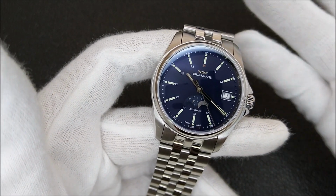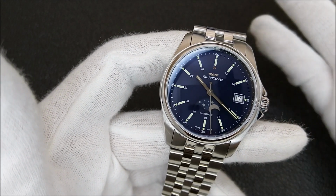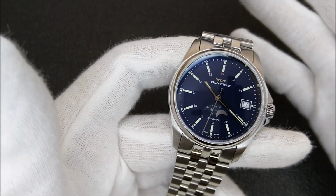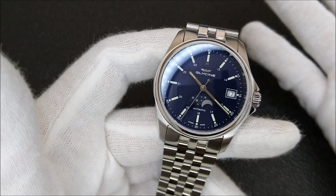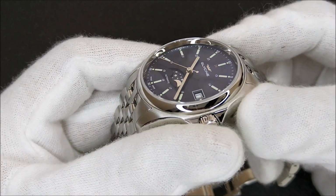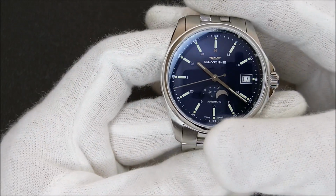So there you have it. This is the best bang for buck moon phase watch that you can easily get for about $400, $500, $600 maybe, maybe more depending on where you are getting this, but yeah, it's really a good and fun moon phase watch.